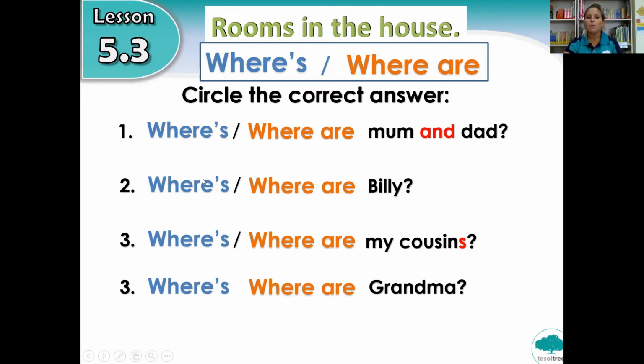So number one, where are mum and dad? Where's, remember, is one person. Where are is two people. So number one is where are. Give yourself a tick if you got this correct.